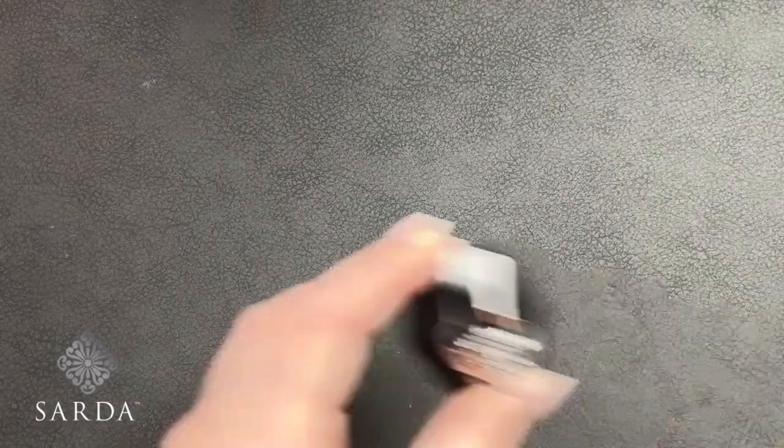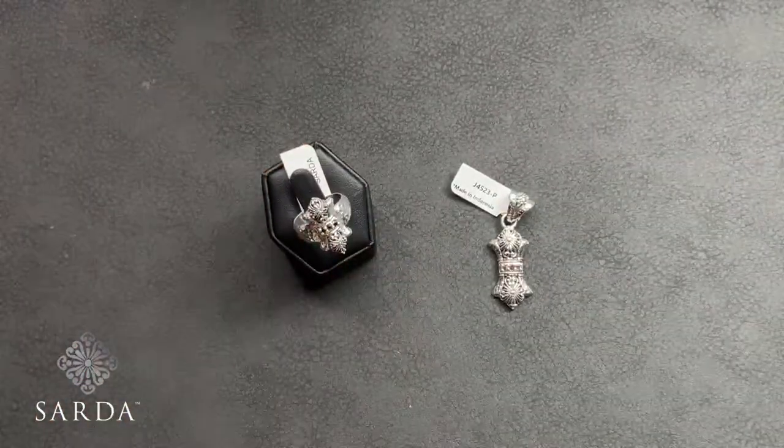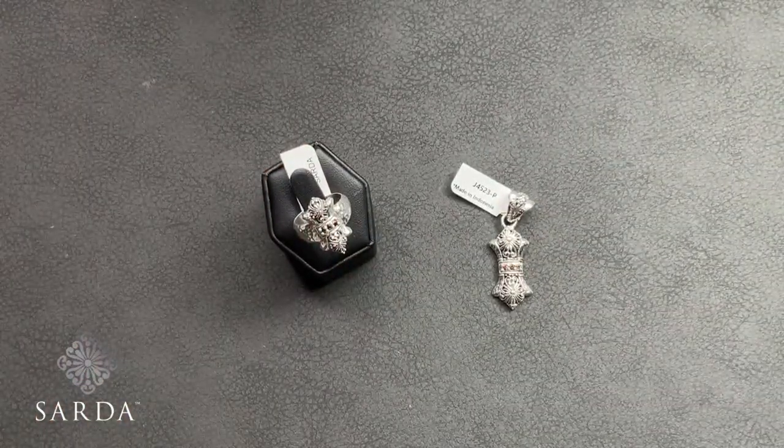We have cognac spinel. Or I'm sorry, zircon. Zircon.